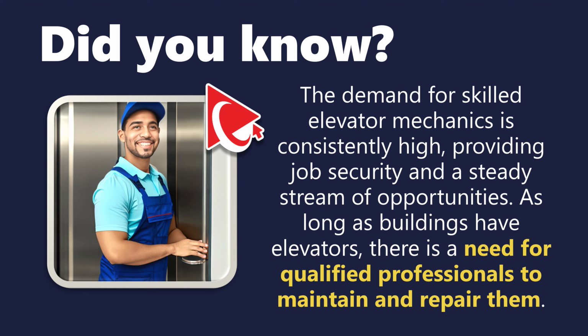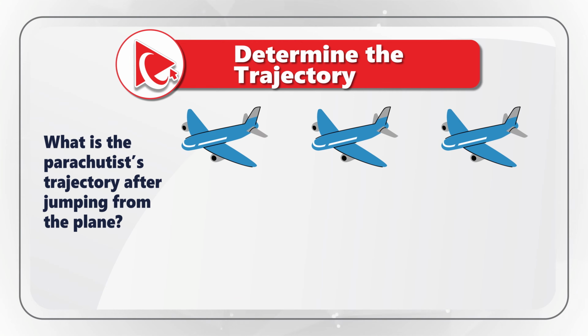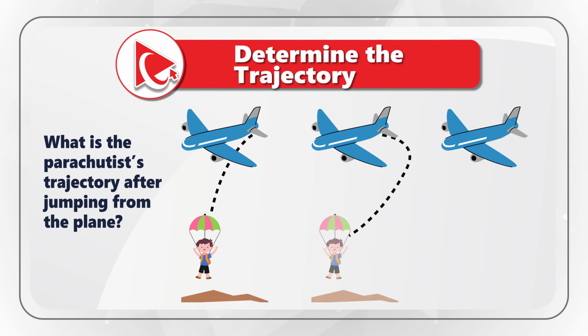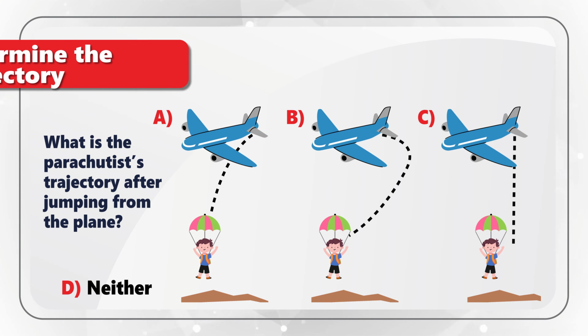Let's look at the question where you need to determine the trajectory after a parachutist jumps from the plane. Obviously, based on the wind and other external conditions, there would be multiple choices, but fortunately, you need to select only one out of 4 possible choices. Choices A, B, and C. And if none of the choices A, B, and C is correct, you need to select choice D, which would represent neither one. Take a close look to see what the parachutist's trajectory is after jumping from the plane.